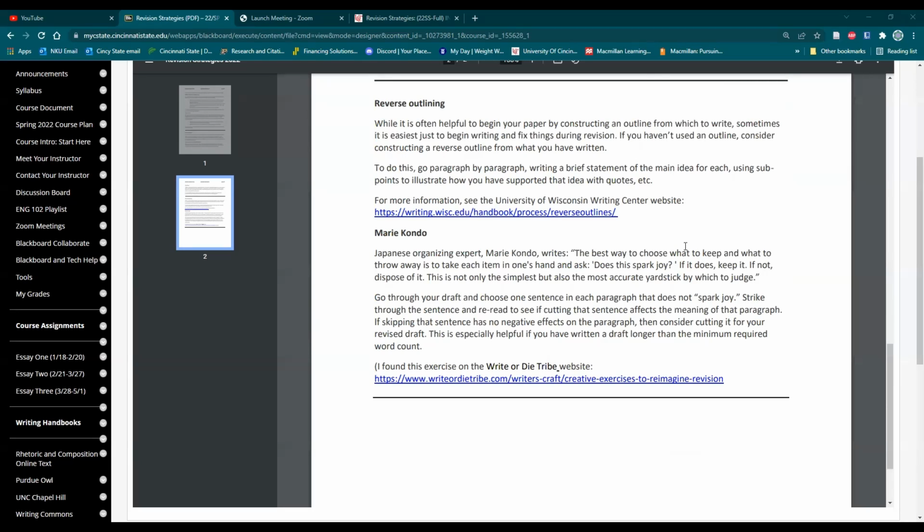There are some other ways too. Another strategy is called reverse outlining. So I'm a big believer in outlines, but I don't like to impose that on my students. I like to suggest it, but I will never require it of you. But I think outlining can be good for certain types of writers. It helps them to organize their thoughts and to plot out a logical progression of how they're going to do the paper. But some people just like to write and then they come back and they take a look at it.